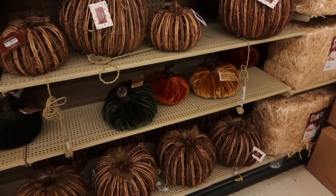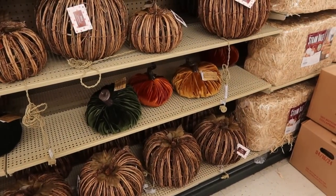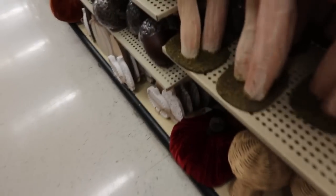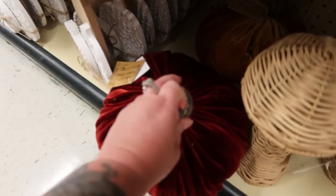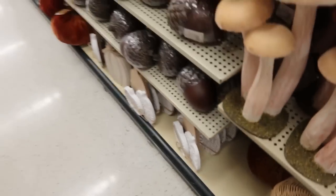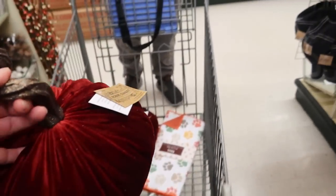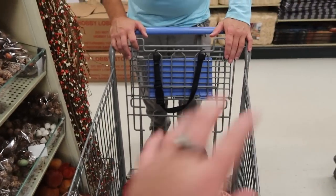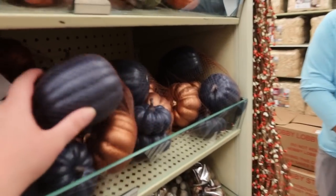I had an idea for it where our TV stand is. I don't know, maybe I can find a bigger one to match that one because I like the pop of red. I just found one. Okay. Oh shoot, I found another one. Because these will definitely fit in the TV stand.